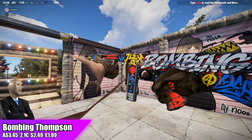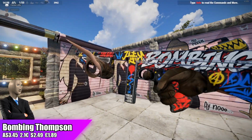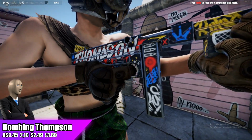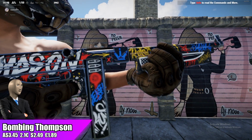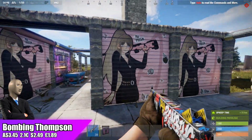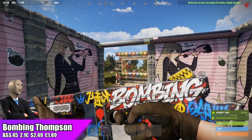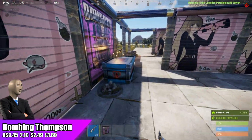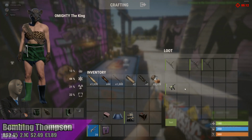I love the graffiti. I love the bayonet on the front, on the handle. I think that looks really cool. $3.45. I do see the bombing Thompson being a very successful skin, especially as a long-term item. I think you're going to be able to make some short-term profits off it, but as a long-term item, this thing's going to stonk. Overall, I'm definitely going to recommend investing in the bombing Thompson for this week, and I do think it's going to be a safe investment.